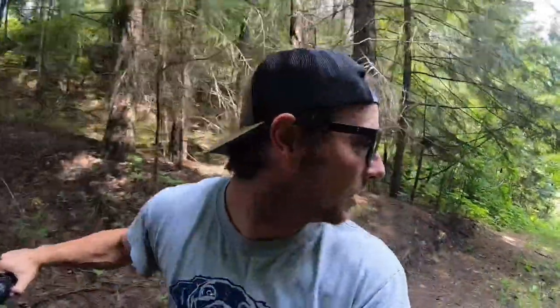Elevation with a GoPro video. You guys don't know, I mostly use a GoPro to shoot all this. But that's pretty steep. We just gained 200 feet at least, pretty quick.